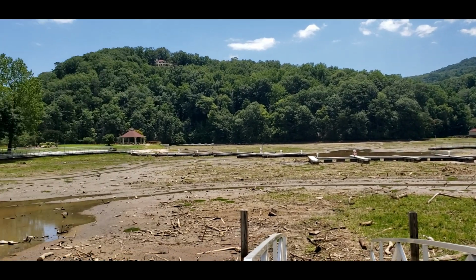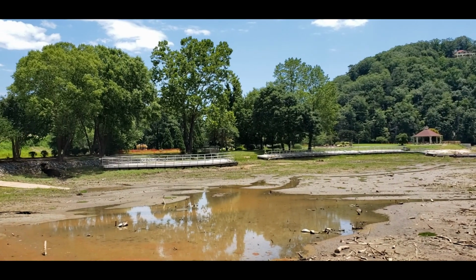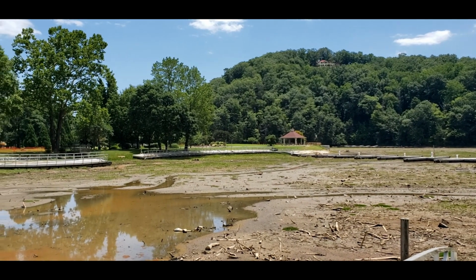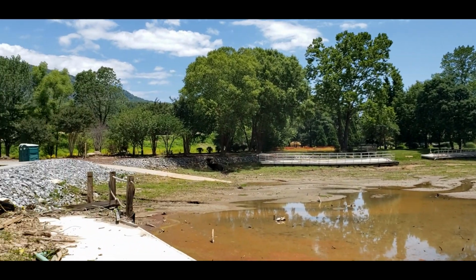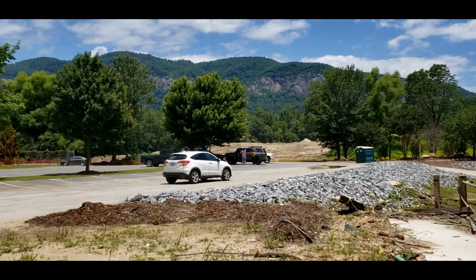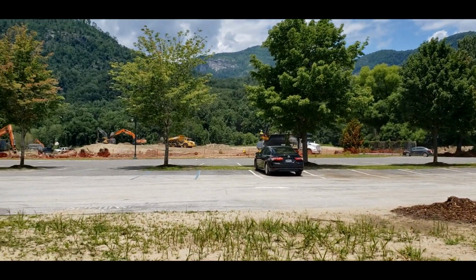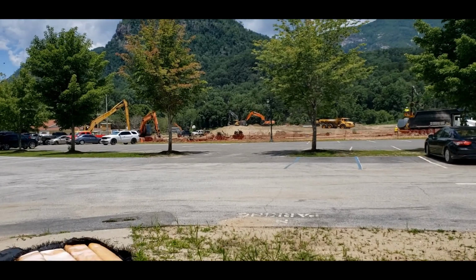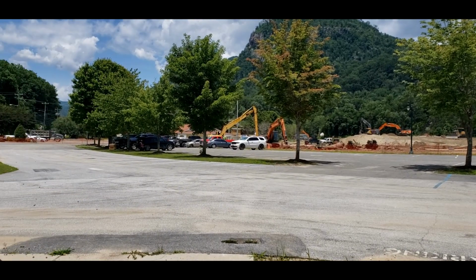By the time I got to Morse Park, I started seeing some of the damage left from the storm. About half of the park is open today, but the rest is full of heavy equipment where work crews are busy removing silt and debris from the lake bed.